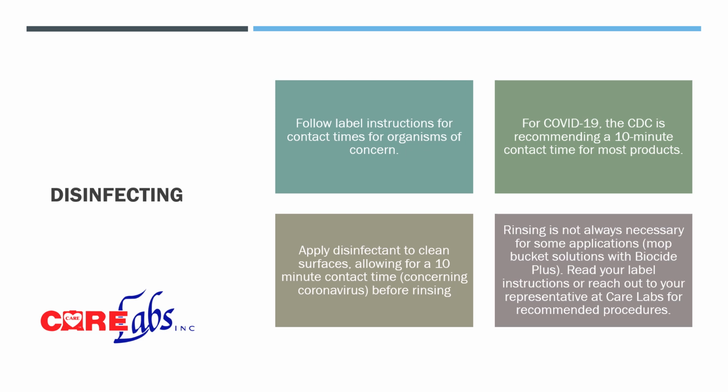Please remember that Biocide Plus and Spritz, our Care Labs products, are on the CDC preferred N list as effective for use against COVID-19 for disinfecting against it. So we need a 10-minute contact time for our products. So apply disinfectant to clean surfaces, allowing for a 10-minute contact time concerning coronavirus before rinsing.